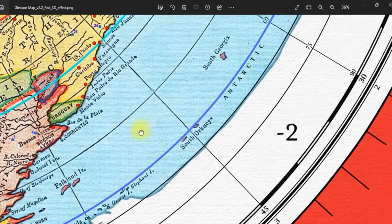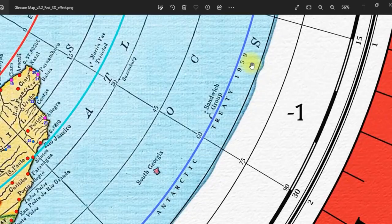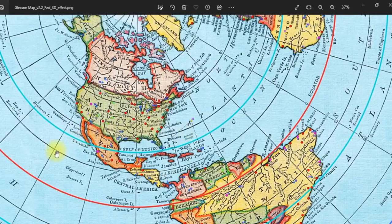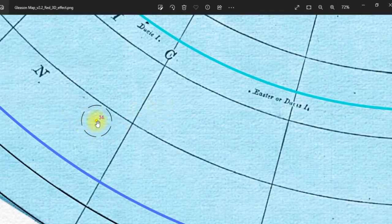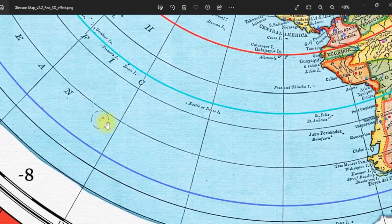One thing I really like, he has the 60th parallel marked in bluish, with written Antarctic Treaty, 1959. He did add the Bermuda Triangle right here by the exact coordinates. He also added this place right here. This is Point Nemo. This is where NASA buried their rockets. A lot of them are buried here. In this region, it's called Point Nemo.